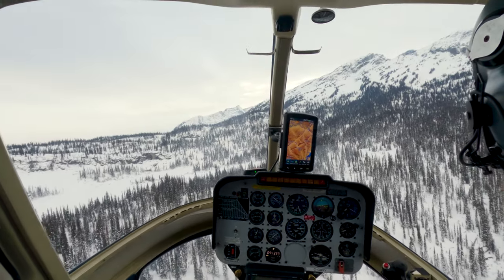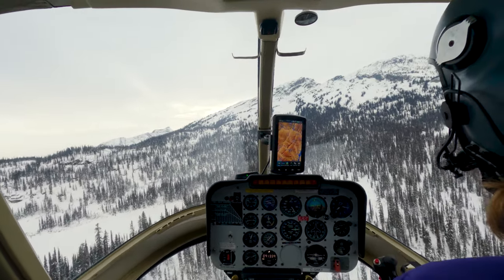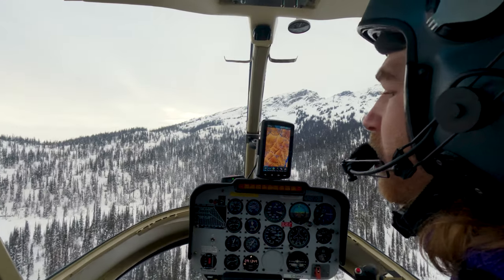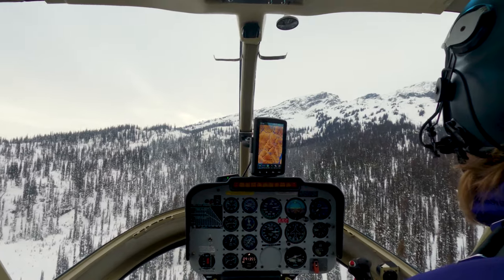So the chalet is right off our nose here, so we're gonna basically come into the back end of this drainage, hook a big left turn, and then shoot our approach into the lodge. A little bit of a tailwind right here, which is great. Be into wind, turning into the lodge.